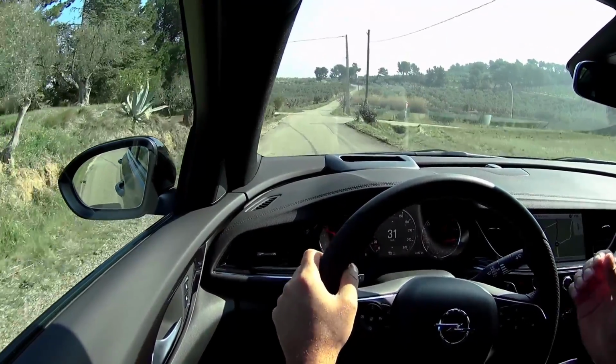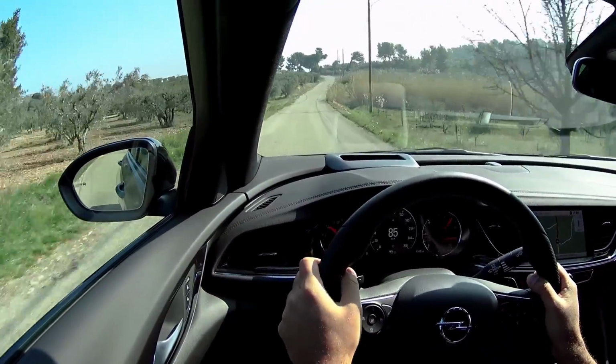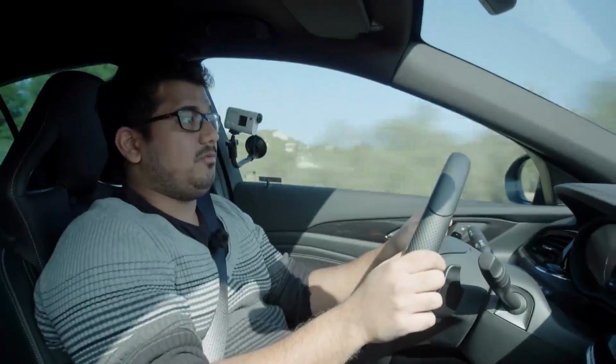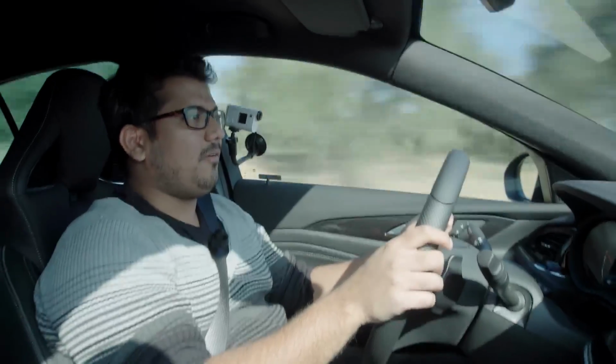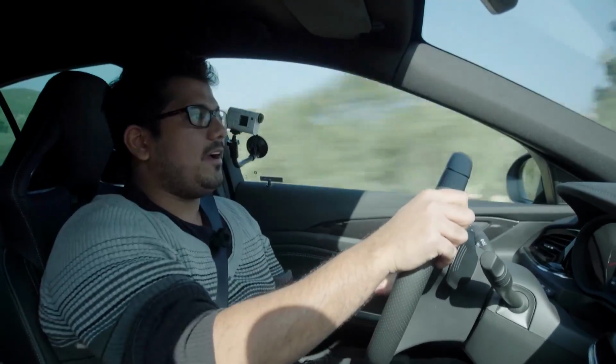Takes some time for the turbos to spool up. There's a sudden surge. I'm at 60 already, 70, 80, 90, 100, there we go. Wow, I said 70, but by the time I've reached the end of this corner, I was already doing 100.